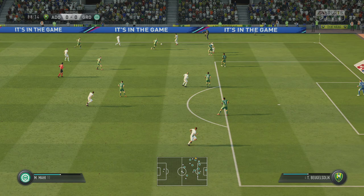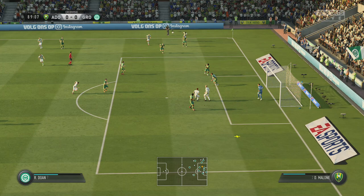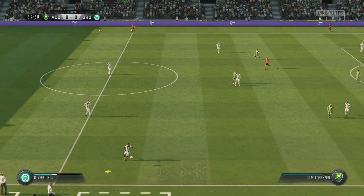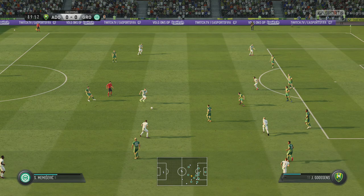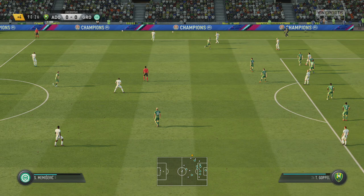Machi. Whipped in from the wide area. Defended well. They're looking for a winner still, as the clock runs down. We have got 4 added minutes. Yeah, and there's a sense of anticipation within this ground. They think they've got a decent enough chance now to do the necessary.